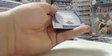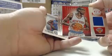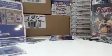Detlef Schrempf, Mavericks. For the Pelicans, Jrue Holiday. Thunder, Serge Ibaka. 78 out of 149 for the Knicks, Amar'e Stoudemire. Jersey, Rodney Stuckey, Pistons.